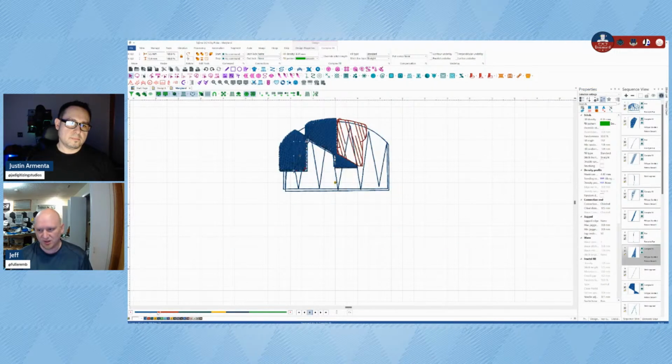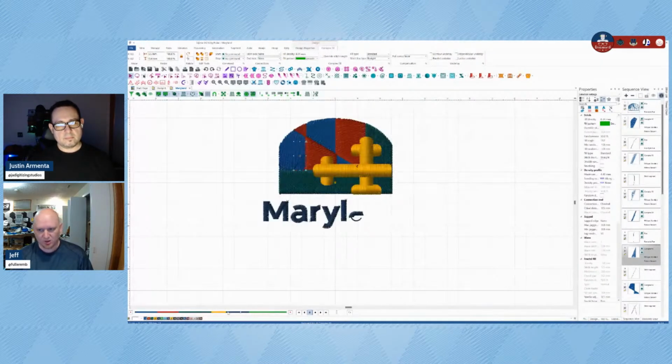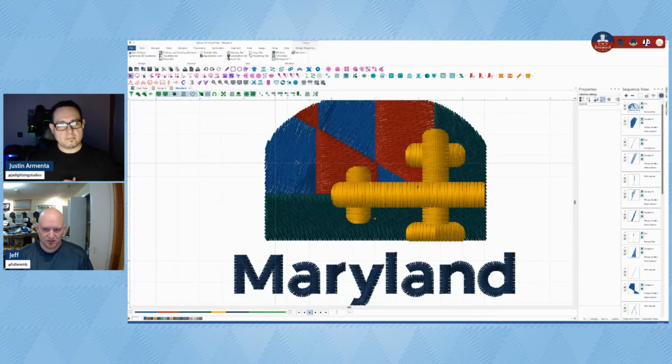As you can see, it does the blue, and then it comes and does the red, and then it comes and does what we have as green, and then it's going to kind of do this cross and go across the text. So the process is fairly similar to what Justin did. It's just going to be a little bit more of it, and that's because of the different sections that it broke it into.